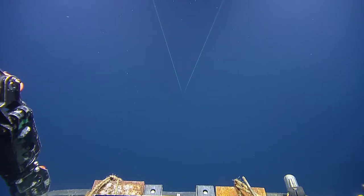I have 0 meters, I'll stop. Deck control. We're at 50 meters, full stop. Are we ready to recover? Control van is ready to recover.